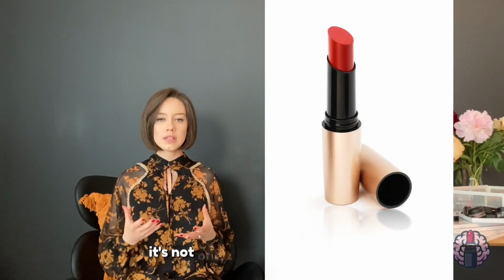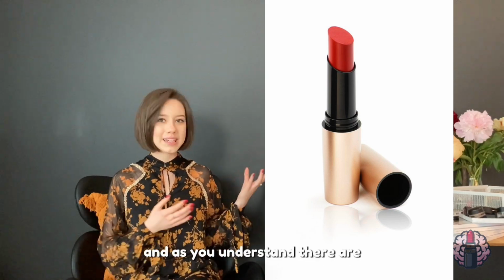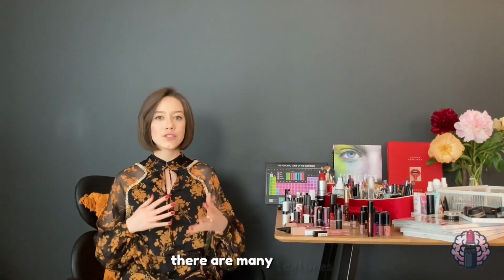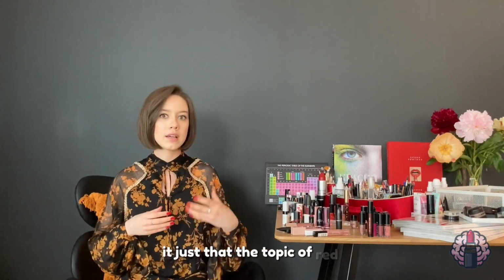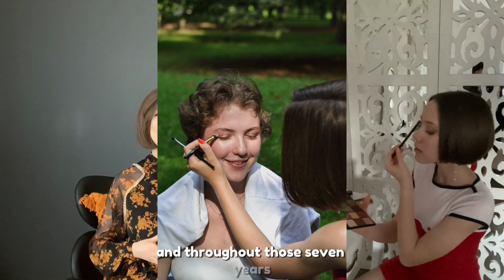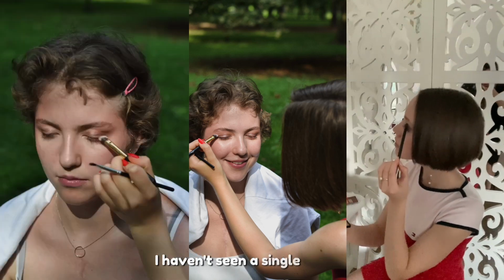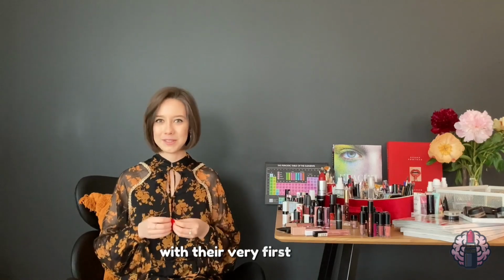It's not only about red lipsticks, because as you understand, there are many shades of red, there are many textures, so basically it's all about lipstick. It's just that the topic of red lipstick is also included because it's a huge topic and makeup artists can talk about this forever. I'm a makeup artist with 7 years of experience, and throughout those 7 years I haven't seen a single person who would be happy with their very first lipstick choice.